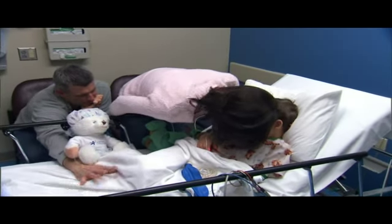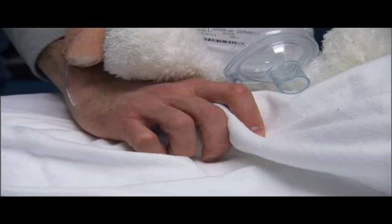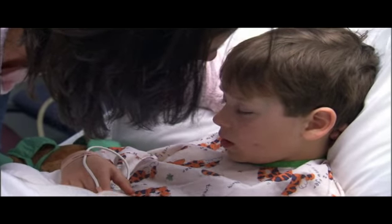From the surgeon to the anesthesiologist, to the child life specialist, to the nurses, it all comes down to teamwork, and it begins before Ben is ever wheeled into surgery.